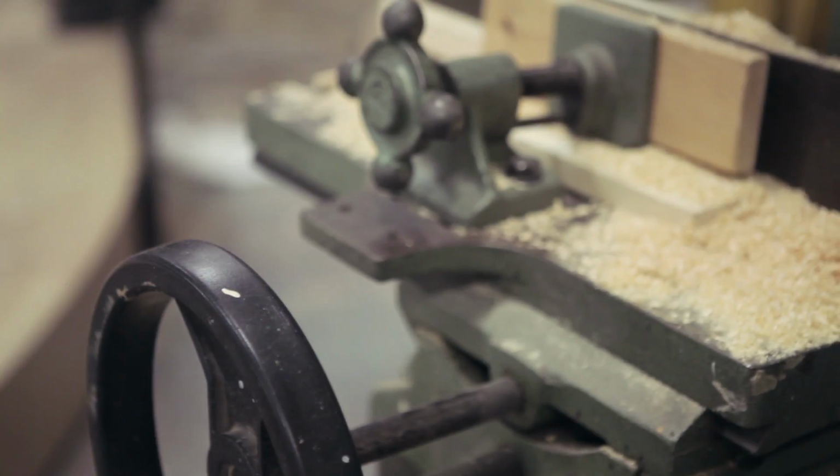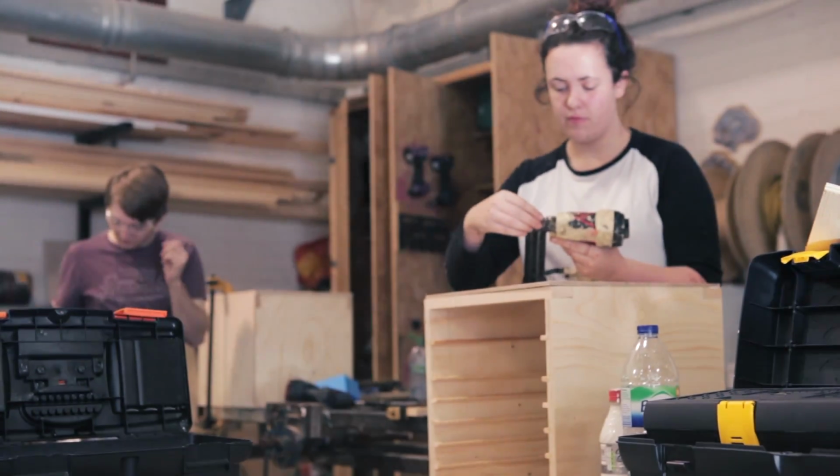I think it has a reputation for constantly evolving. It's moving away from just being a theatre training course. It's a much wider creative industries training course.